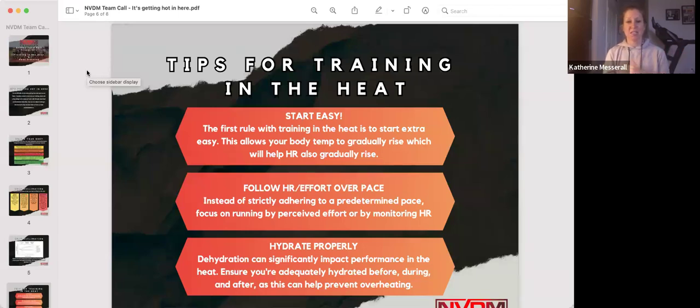The first thing is just keep it super easy. Make sure that your body temperature is rising really, really slowly. When we talk about your warm up, really take the warm up slow, listen to what your body is saying, ease into it, and keep a really close eye on that heart rate so it doesn't spike too quickly, because then you're just fighting it the rest of the session, whatever it's for. That's a good indicator if you're warming up too fast, especially in the heat. So take the time to warm up and start really, really easy.